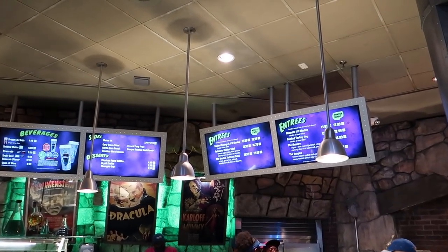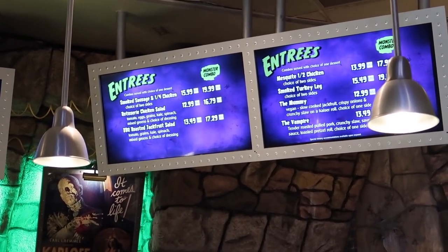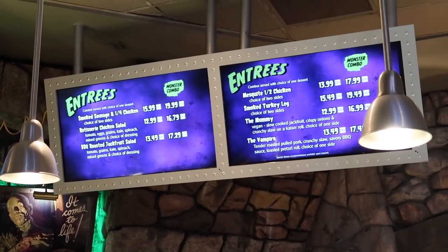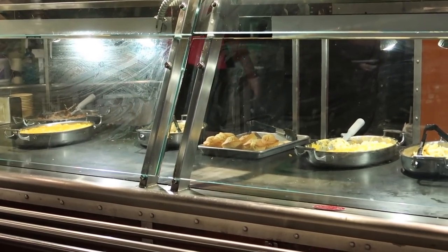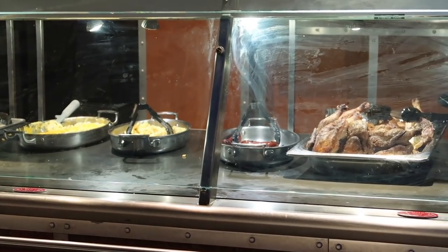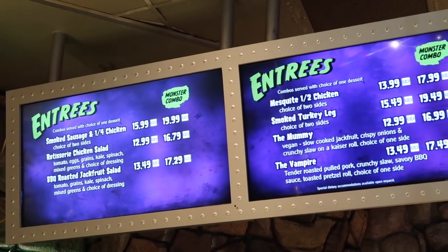The food they serve here at Monsters Cafe is basically barbecue. I found it to be really yummy, and you get a good amount of food for your money. I feel like the prices went up, I'm not sure, but either way, you still get a lot for your money for, you know, theme park food prices. You can see there's mac and cheese, biscuits, chicken, all sorts of different BBQ delights. They also do have vegetarian options.